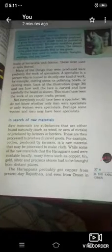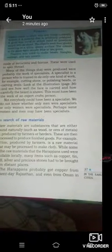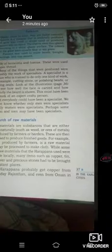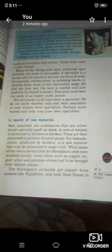Hello children. So today we'll study page number 37, the topic In Search of Raw Material. Raw materials are the substances through which goods, that is finished goods, are processed, which are either found naturally or produced by the farmers.